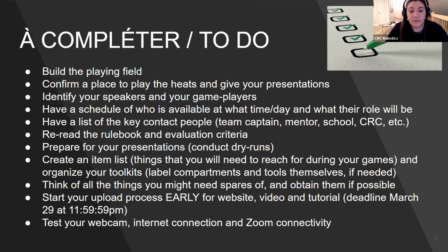The next item is actually to create an item list. So this is all of the things that you'll need to reach for during the games, right? An extra battery, a drill, a screwdriver, everything that you'll need to reach for during the game. And having that list, you'll be able to check them off whenever you have to move them into a certain room or have them readily available next to your playing field.